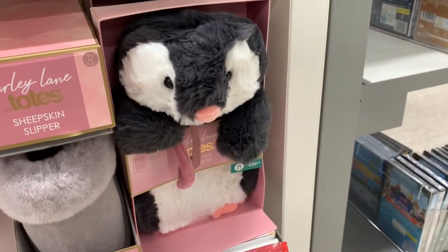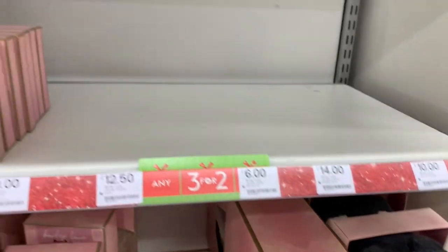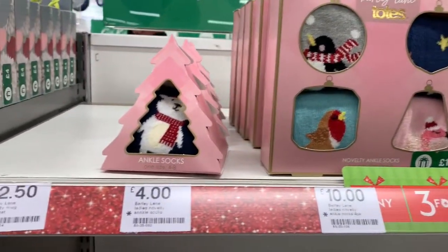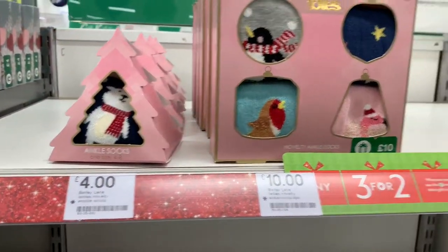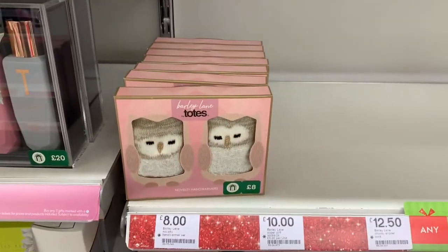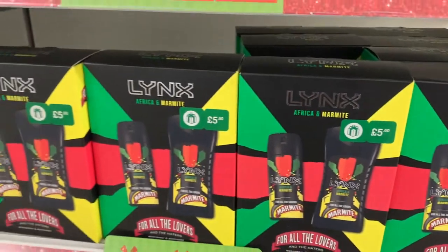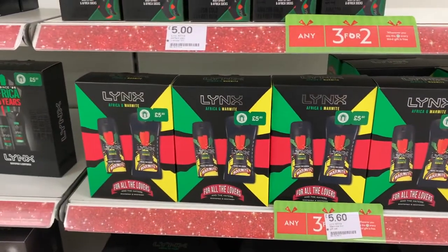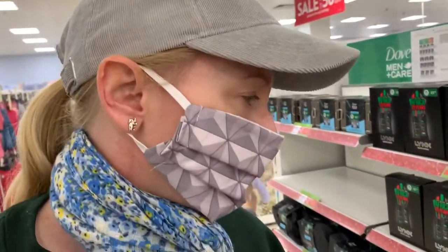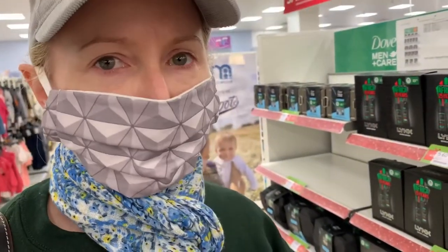Penguin water bottle. Cute socks. The tote sock stuff is really cute. Good little stocking presents, aren't they? Wouldn't you, my love? Love me to smell of Marmite? It's a no from me.